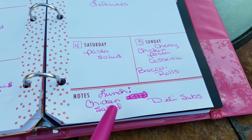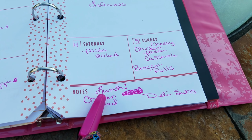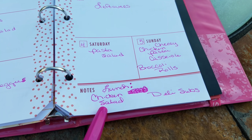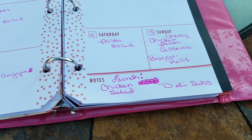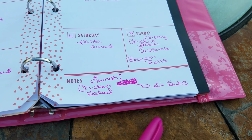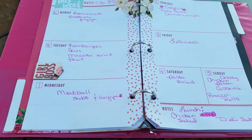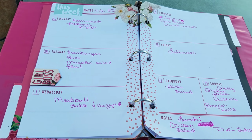And then I've just written down some lunch ideas for the week of things that we have at the house. I have some Tyson canned chicken, and I like to make chicken salad with that so that we can just throw it on croissants or bagels. We have tons of bread right now, and also deli subs for the week. It's pretty simple, and that is what I have planned for the week of the 30th through the 5th.